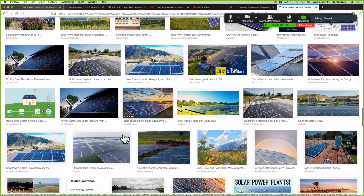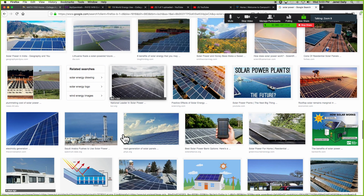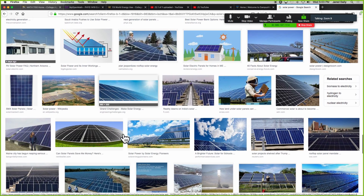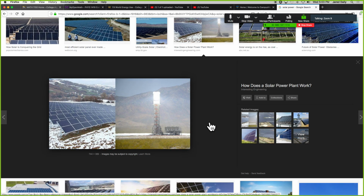What most solar is, the way most solar is done, if I can just find an actual solar plant, here we go. This is how it works most of the time. These are not solar arrays. This is not powered by solar arrays. This is actually on the ground here. You can't really see them very well, but on the ground here are just a bunch of mirrors, and that's what you're seeing. This white here is just mirrors, and these mirrors are designed to track the sun.